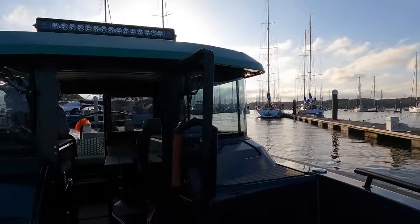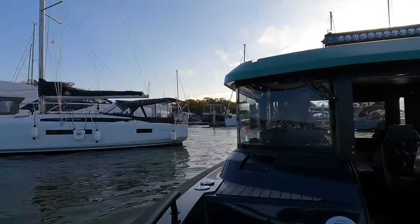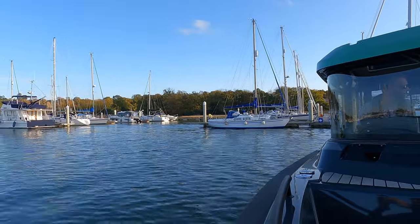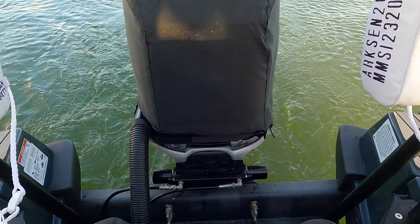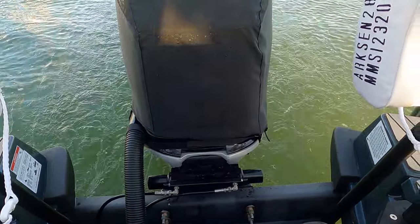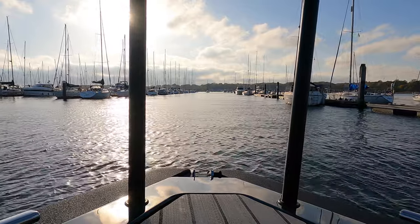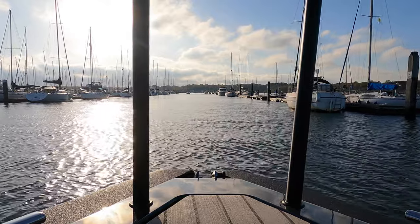She has a length overall of 28 feet and 1 inch, which is 8.57 meters. She has a beam of 8 feet and 4 inches, which is 2.55 meters. Meanwhile, her draft to her props is 2 feet and 11 inches, which is 0.9 meters. The Arksen 28 is powered by a single outboard engine of up to 450 horsepower. She can carry up to 8 passengers and also has a daybed. Her cruising speed is 25 knots and she has a maximum speed of over 40 knots.